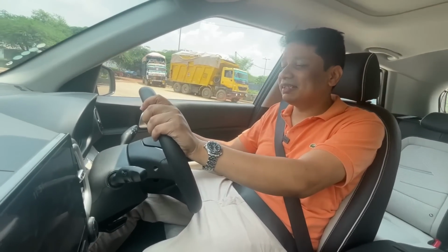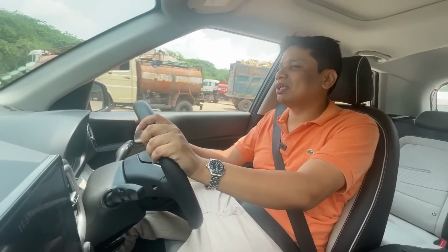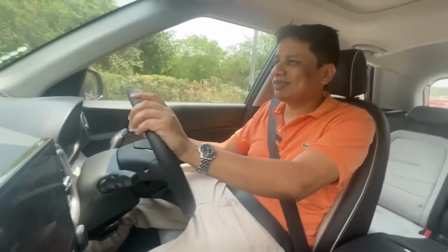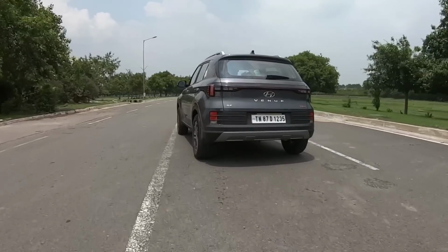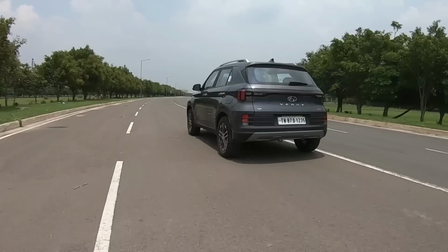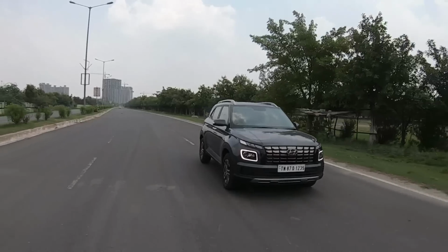So let's quickly compare the Hyundai Venue with the Brezza. Now, both these cars have their own strengths and weaknesses. The big positive, of course, of the Venue is the fact that you can choose from a host of different gearboxes. You can choose from a host of different engines as well. There's a diesel 1.5, there's a 1.2 base petrol, and there's a turbo petrol 120 bhp. And today we'll compare the turbo petrol because it's very close in terms of power output to the Brezza. This one makes 120 bhp, that makes 104, so it's more powerful than the Brezza.